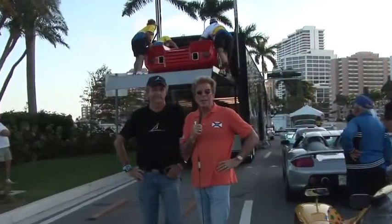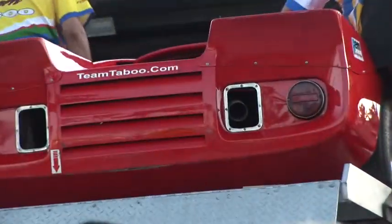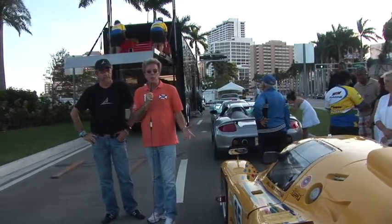Supercar Super Show #1 coming to a close. Tim Bird, the Birdman, and this red car that's actually being loaded into this amazing truck. It's really a sight to see. This beautiful yellow from our friend Bill Mazzoni, who's been very gracious to help us out and be a participant in Supercar Super Show #1, is about to be loaded as well.